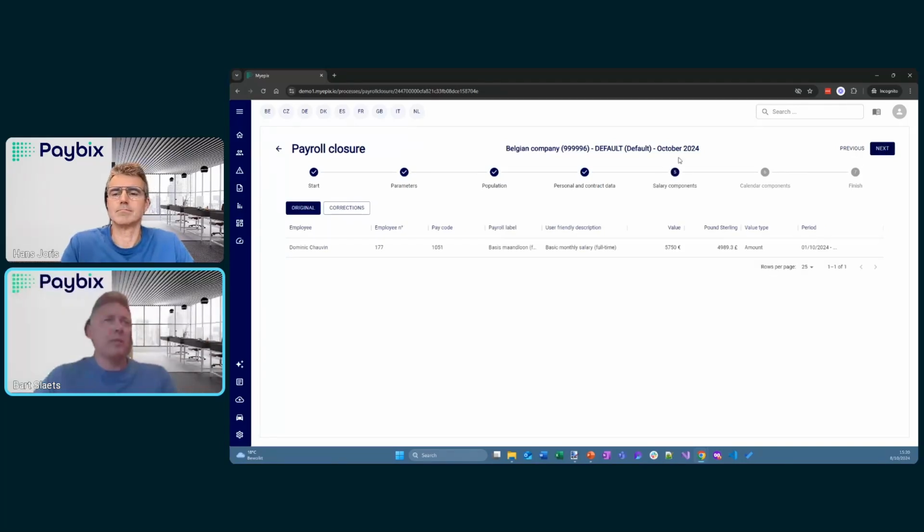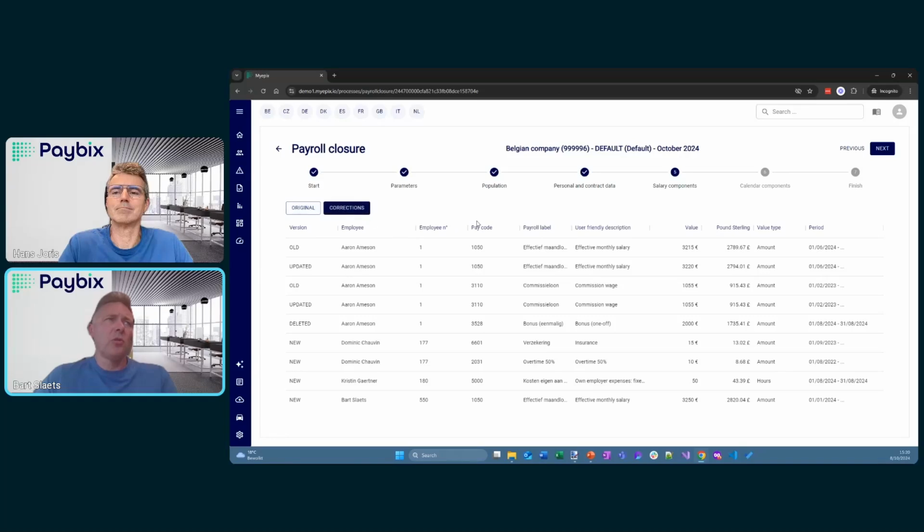Then the next step is the salary components. So you see which salary components have changed in this period, but also which ones have changed in previous periods. So here we can see that for a previous period, a salary has changed. Again, this is demo data, so that's why we see a lot of this person, because it's always used.